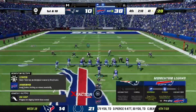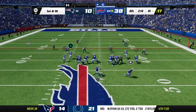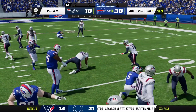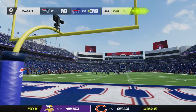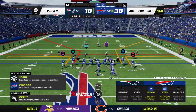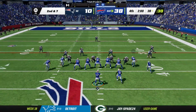They don't need to run another play here before the 2-minute warning. Let's see if they do it anyway. Throwing on 1st down is Allen. Over the middle, complete. It's McKenzie. Just 2 minutes remaining here in the 4th quarter of what has been a one-sided affair. So it's Bills football here as we get you reset. They've got a 2nd down now as they look to salt this one away.